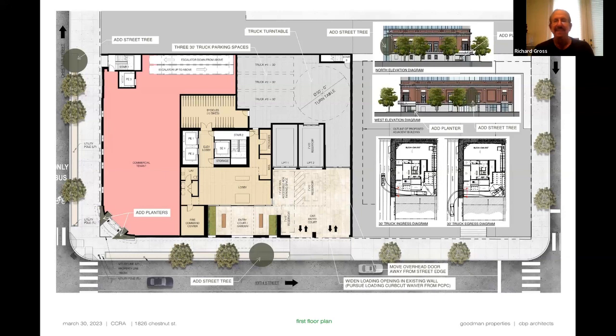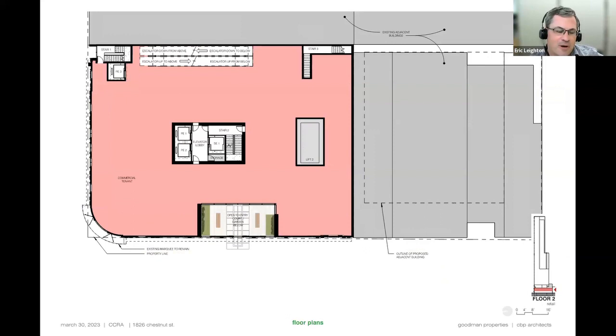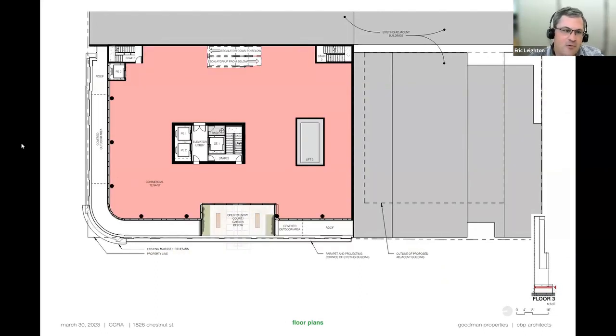So this design provides more green and should be more friendly to the green. So I'm going to move on. The second floor of the existing building will be all commercial tenant, probably square footage that belongs to the tenant at the ground floor. And then you can see here the courtyard and our garden coming up through that. And then the next floor would be the existing roof level.